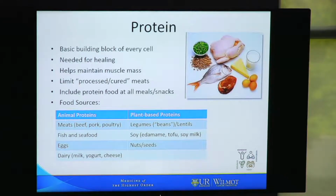In addition, we need enough protein. Protein is a basic building block of every cell, and we need it for healing. In addition, we need it to help maintain our muscle mass. If we can, we like to focus on protein sources that are less processed and not cured, including protein at all meals and snacks.